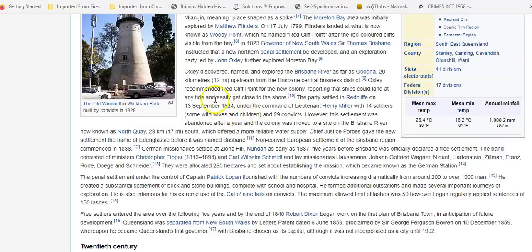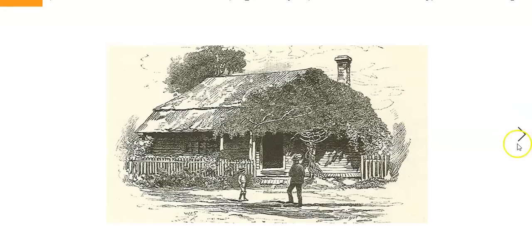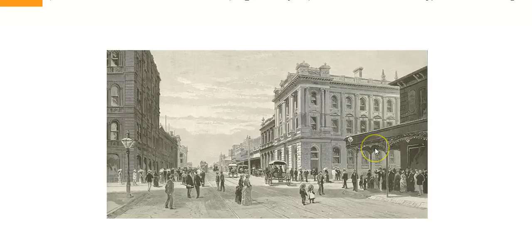So what could they do in 60 years from walking into an uninhabited place? Let's have a look. So from this, which is what we'd expect to see, by the way, if the story was correct, we would see a lot of these dwellings in the old photos. But we get this. This is Brisbane. Queen Street, corner of Edward Street in Brisbane in the 1880s.